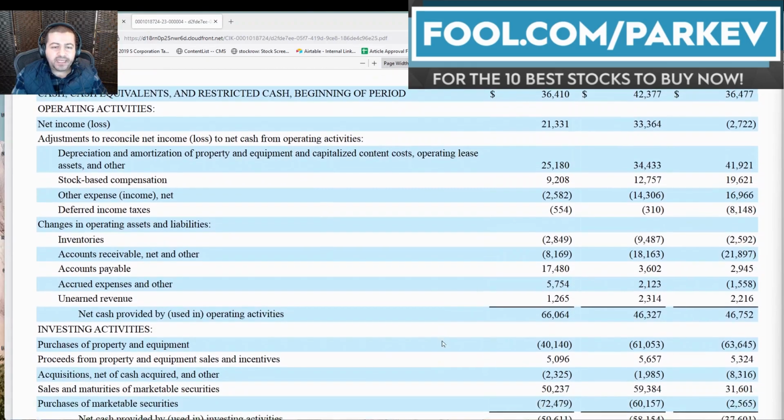What can partly explain that is this investment in property and equipment here. Purchases of property and equipment from 2020 to 2022: 40 billion in 2020, 61 billion in 2021, and 63.6 billion in 2022. Over these 3 years, Amazon has spent over 164 billion on property and equipment. These are things like warehouses, airplanes, vans, machinery, robotics for its warehouses, fulfillment capacity, all of that. A whopping amount of money for a company to invest, and especially because the logistics side of the business is not where the company is generating most of its profits, unfortunately.